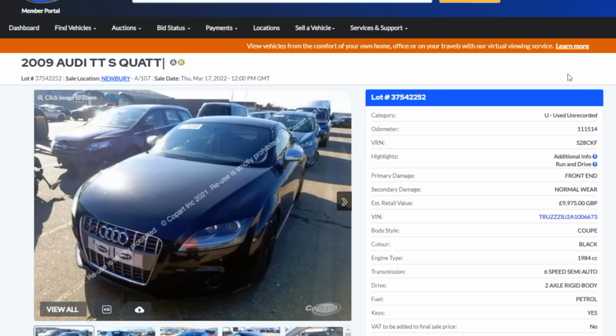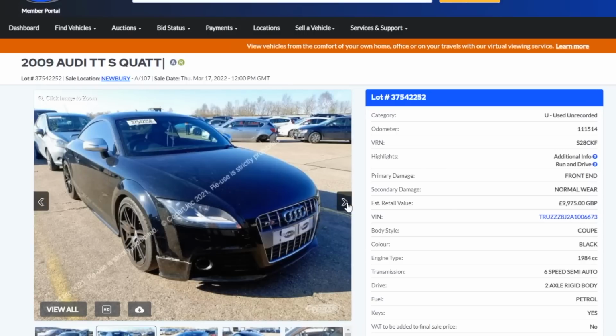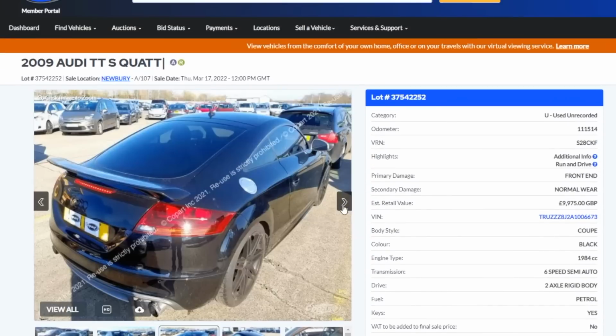We're going to come on to that in a second, but let me show you how I came to buy this car. There I was on my local Copart minding my own business, and all of a sudden this TTS came up. Ooh. As you can see, this car was looking pretty good. We scroll through the pictures to see if there's any damage. Yeah, we can see a little bit of damage here on the bumper. Doesn't look too bad though. Anything else? Oh, it's got a TTRS wing. Oh my goodness, this car is looking absolutely brilliant.